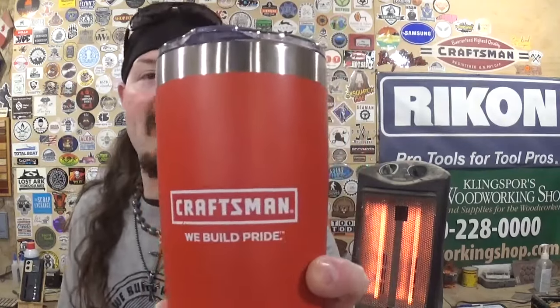They have sent me a Craftsman hat, they've sent me a Craftsman hoodie, a doormat that I use to stand over at the laser area and work on the laptop, and they've sent me this beautiful red Craftsman cup that I have my nice cold ice water in. So just please keep that in mind. I try to return kindness whenever kindness is shown to me.